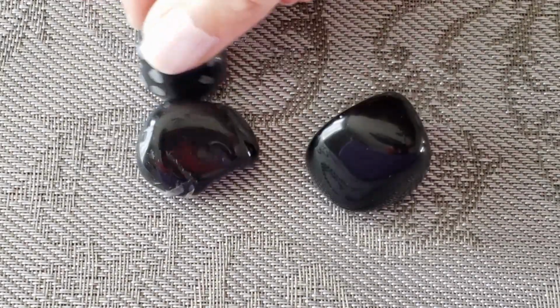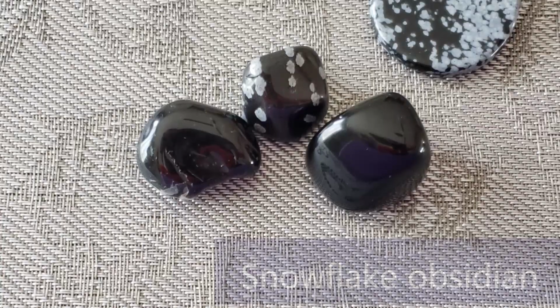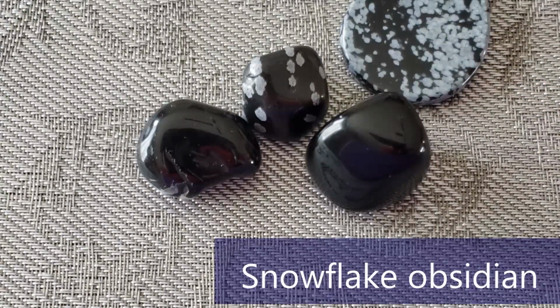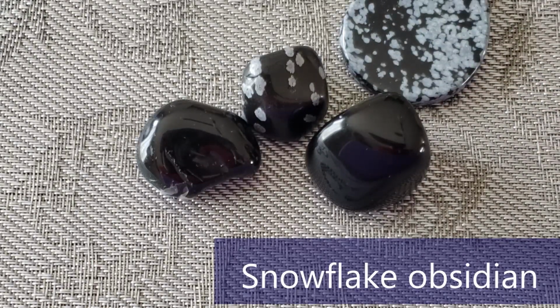Snowflake Obsidian is a variation of obsidian, and you can see it in the picture. It's easy to recognize because of the white and light gray spots. One more thing with obsidian, if you get a nice sized piece, you can practice scrying.